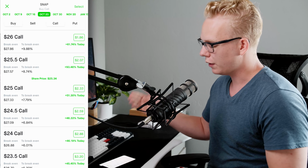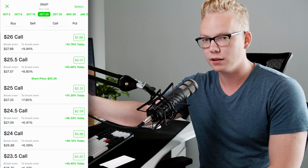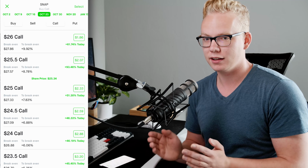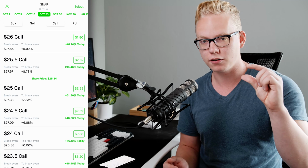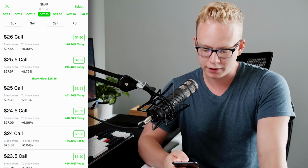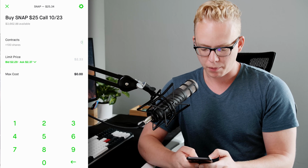So by default, even though it's still going to end up being dumb to exercise an in the money option, it at least makes some intuitive sense to buy and exercise an in the money option because you're buying those 100 shares at a cheaper price than the current trading price. So that said, let's go ahead and buy the 25 strike call. So we're going to buy one.